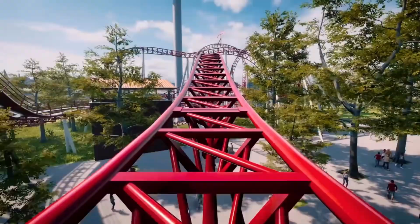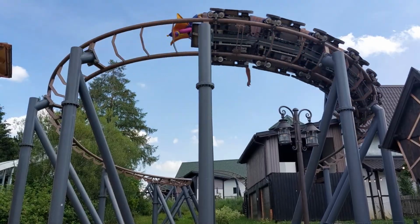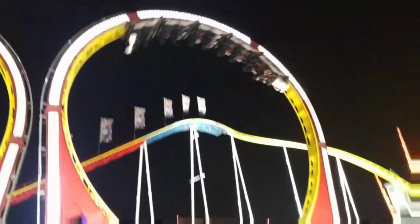Austria has always been that small country for me you need to go through when you go to Italy. Yes, it's a safe society, and yes, they have beautiful mountains, but where are the roller coasters?